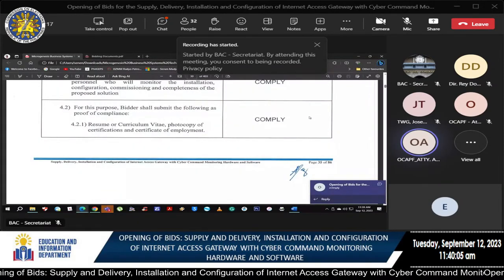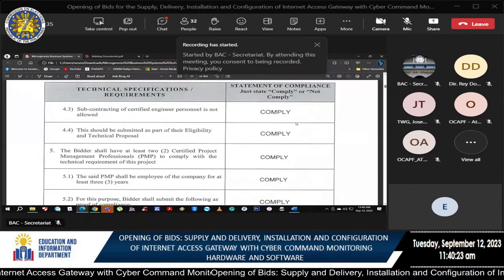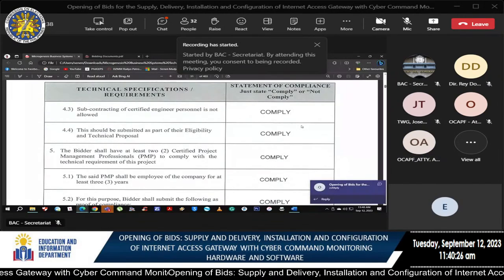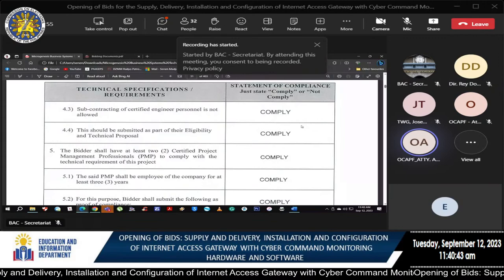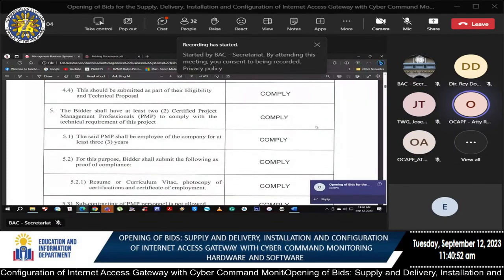For this purpose, bidder shall submit the following assignments. 4.2.1, resume or curriculum vitae, photocopy. Comply. 4.3, subcontracting of certified engineer personnel is not allowed. Comply. 4.4, this should be submitted as part of their eligibility and technical proposal. Comply.